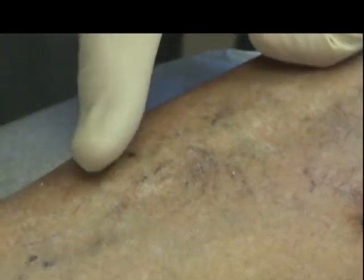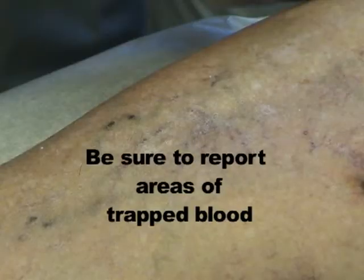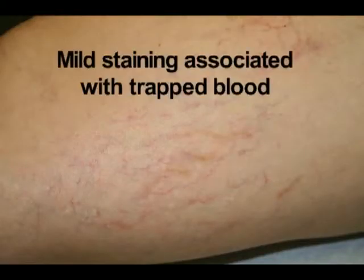Occasionally, a tender lump is associated with trapped blood within the vein. This is not a clot and is totally harmless. If at least 2 weeks after your treatment you see areas where the veins are very dark, bring that to our attention. Trapped blood can cause some temporary brown staining of the skin. This usually goes away within 3 months, but occasionally lasts longer.